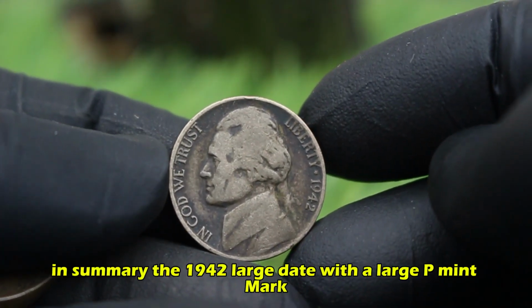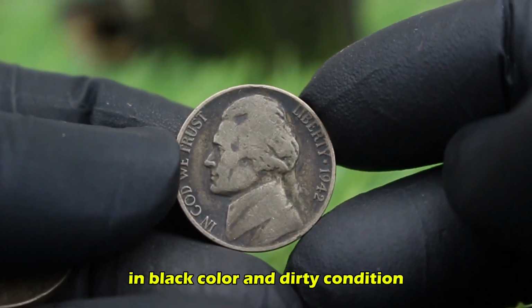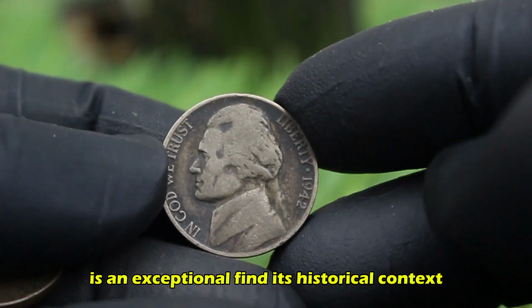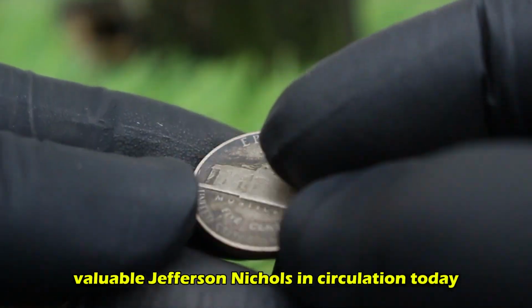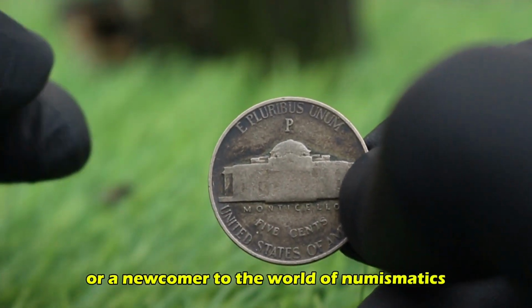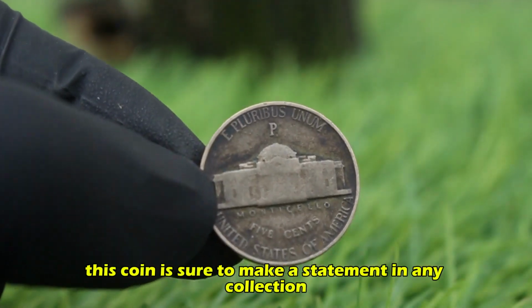In summary, the 1942 large date with a large P mint mark in black color and dirty condition is an exceptional find. Its historical context, rarity, and the error features make it one of the most valuable Jefferson nickels in circulation today. Whether you're an experienced collector or a newcomer to the world of numismatics, this coin is sure to make a statement in any collection.